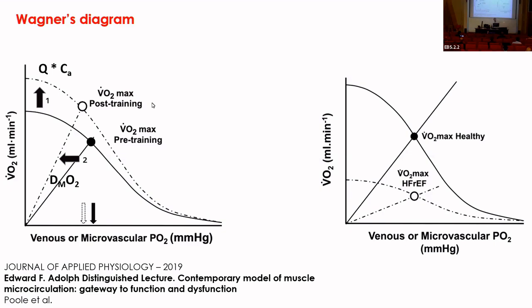And this is classically represented by this line. And the ability of the muscle to take up oxygen from the capillaries is usually represented by this line. The point where these two lines converge is represented by the oxygen consumption.